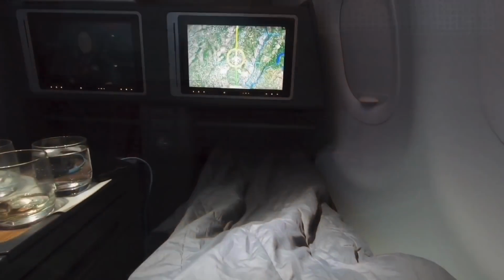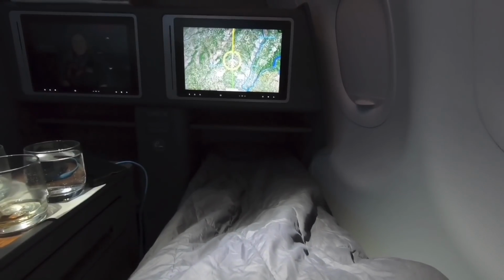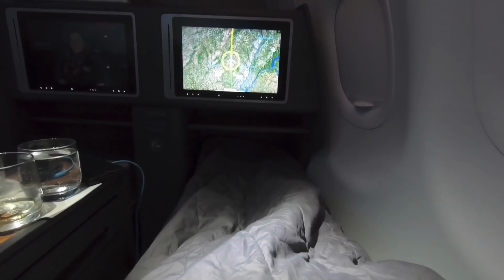Full bedding is provided, and I had a comfortable lounge around in the lie-flat bed before a pre-landing snack of a warm cookie was served.